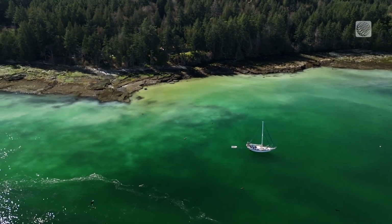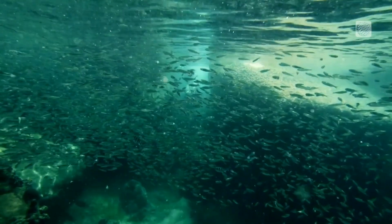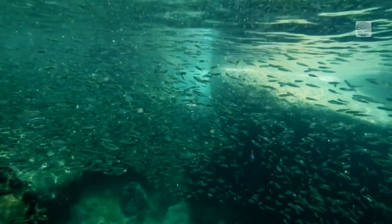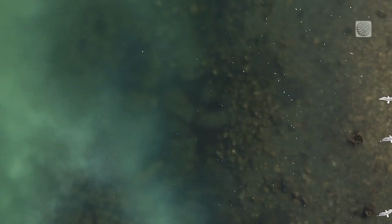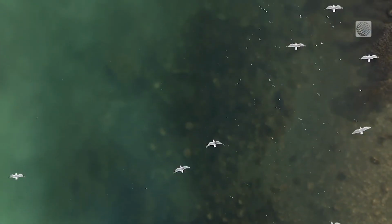Coast Salish, it's been a long, hard winter. There's not as much food. It's the same for the wildlife. And then they come here and it just brings all this nutrients and all this food and this vitality and energy to the coast. And while it only lasts for a couple of weeks, it's a sight to see, turning the ocean the most incredible turquoise color.